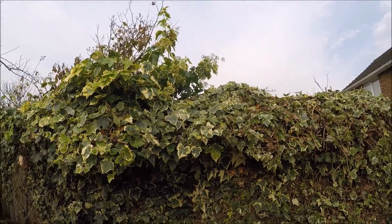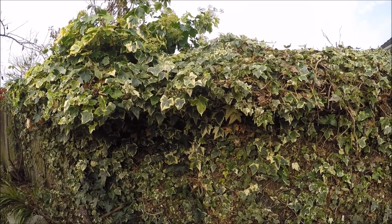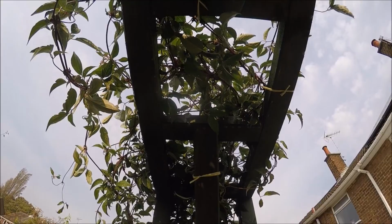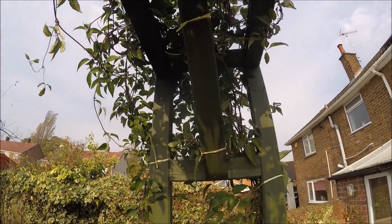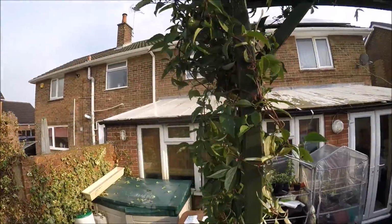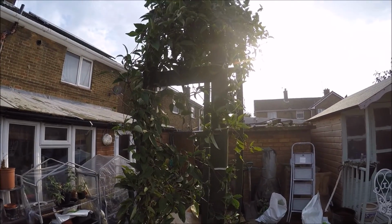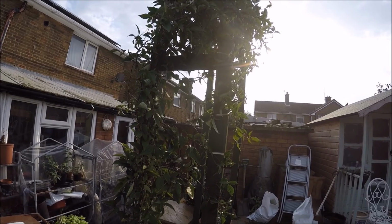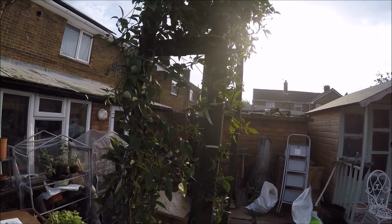Oh well, more work, eh? Add it to my list of jobs. Yeah, kind of covers all that. I'm hoping it's going to flower next year, because we moved it and it spent 2 years putting on all this growth. I think it's 2 years, and maybe even 3 years, and it's never flowered since we moved it.